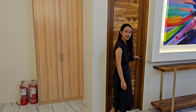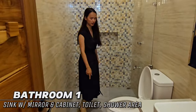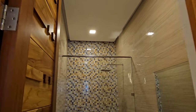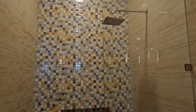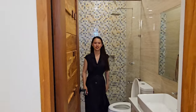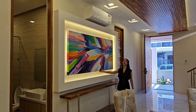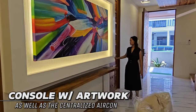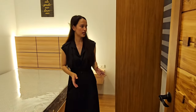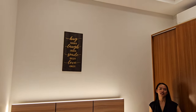So let's go to the first bathroom of this house, which has the mirror, sink, built-in cabinet, toilet, and the shower area. So near your bathroom one, we have here the console table together with the beautiful artwork and centralized AC. And near the console table, we have here your first bedroom. The inclusions in bedroom one, we have here your bed frame with mattress, AC, and built-in cabinet.